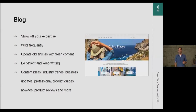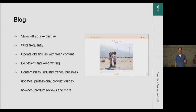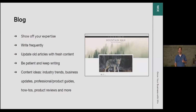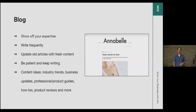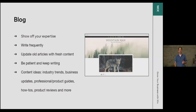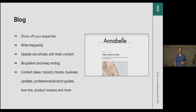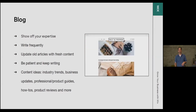So you should strive to write blog posts frequently to get a regular following. And if you have blog articles, you should update them now and then so they stay relevant. And keep in mind that this is not a one-day effort. You need to do this on an ongoing basis and be patient, and the results will come. You will find your tone and voice, and you will find a way to optimize your blog effort.